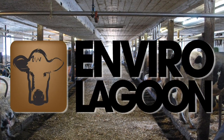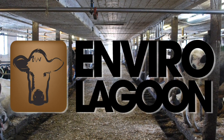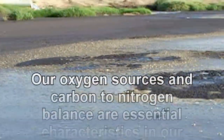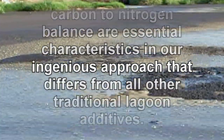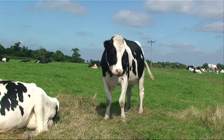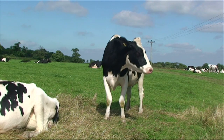Enviro Lagoon is specifically formulated to address many of these aspects of a dairy operation. This innovative product is formulated to perform in all weather conditions, with or without aeration or other oxygen supplements. Our oxygen sources and carbon to nitrogen balance are essential characteristics in our ingenious approach that differs from all other traditional lagoon additives. There are a number of different chemicals used on a dairy farm that add to the odor and anaerobic conditions of a lagoon.